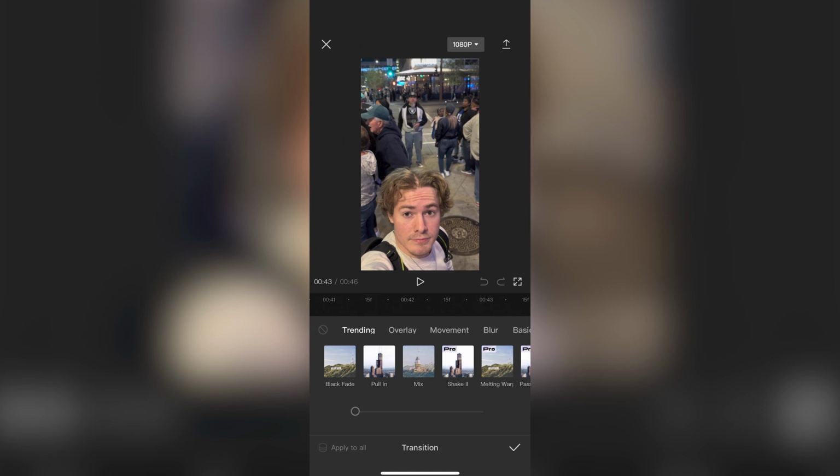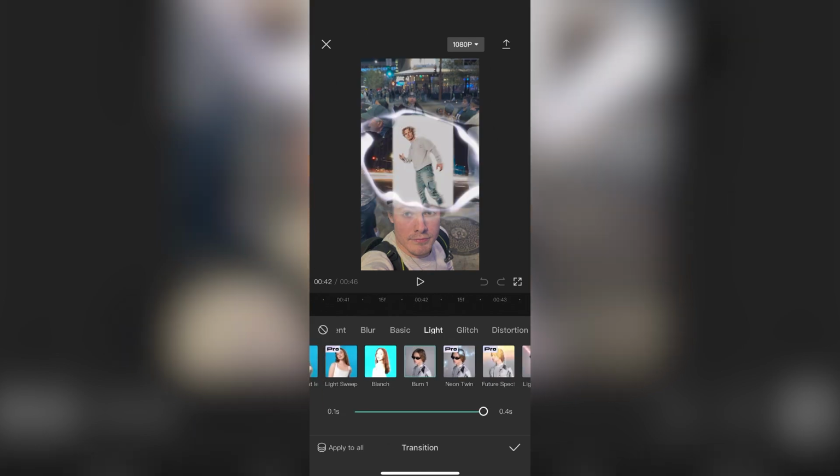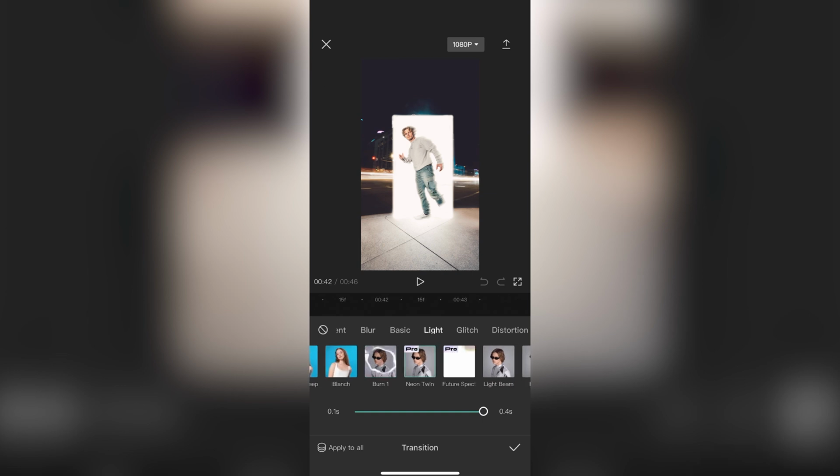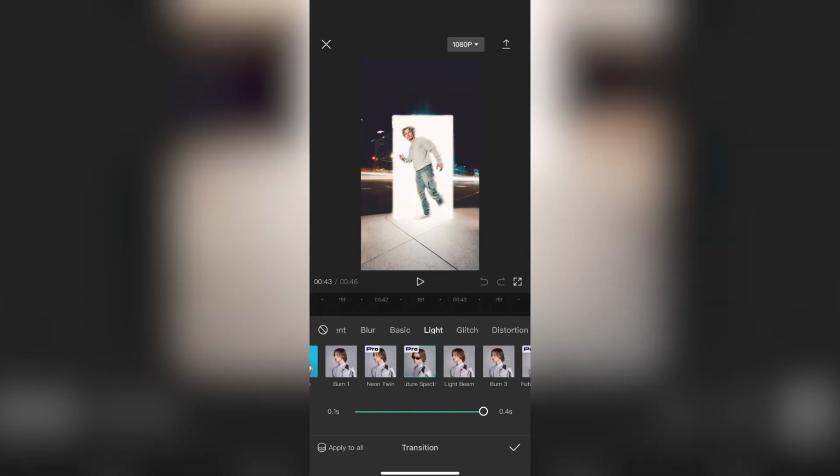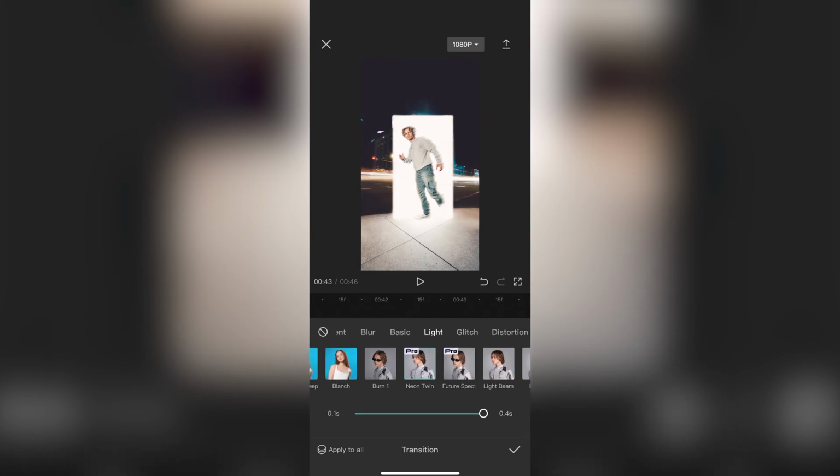As you can see, there are so many different transitions to choose from: trending, overlay, movement, blur, basic. They have a light option now, which is super sweet. That's kind of the idea I had, doing something that involves some sort of light. Looking at this burn one, oh, that's pretty cool. I like that one. Neon twin, ooh. How about this one, the future spectrum? Oh, that's pretty cool. I think this neon twin one is the one I like the most.